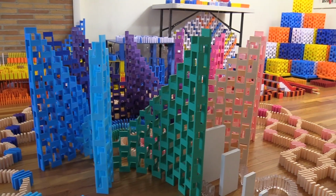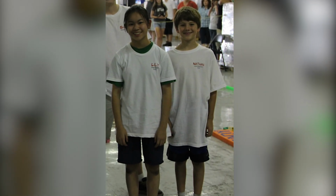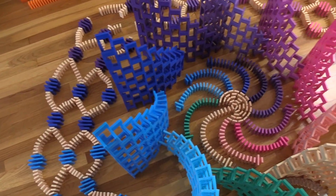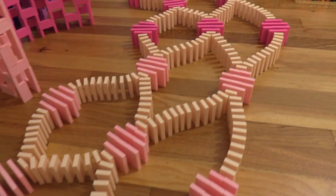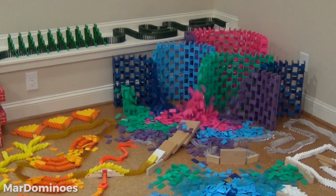We've spent a lot of time together over the last 9 years. I think 9 years, because we first met at Domination 2012, so summer of 2012, and it's summer of 2021 now. So we definitely went in with the goal of just having fun, building dominoes when we wanted to, and I think we had some great ideas, and it's going to come out to a really good project. And that is MarDominoes.